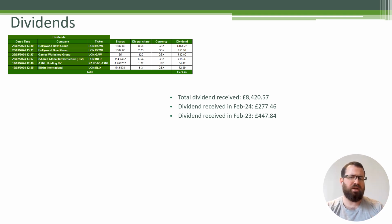Hollywood Bowl, basically, their policy is a 50% distribution rate, which is fine. But the way that they do it is they do a fairly conservative interim and then final, and then they almost do a top up as a special. So I'm expecting a yearly top up as a special dividend from Hollywood Bowl, and they only pay twice a year, but they do a special to top up, I suppose, if there's any extra money available to keep in line with their 50% payout ratio. So I'm very bullish on Hollywood Bowl.